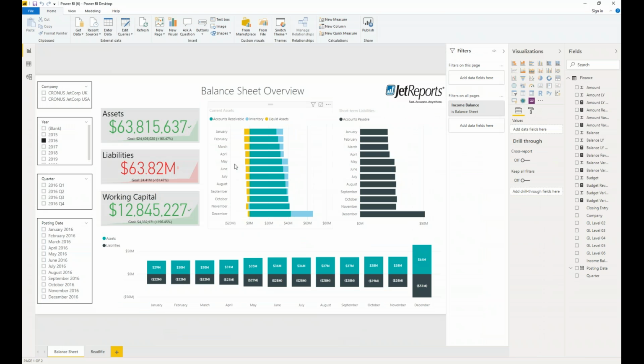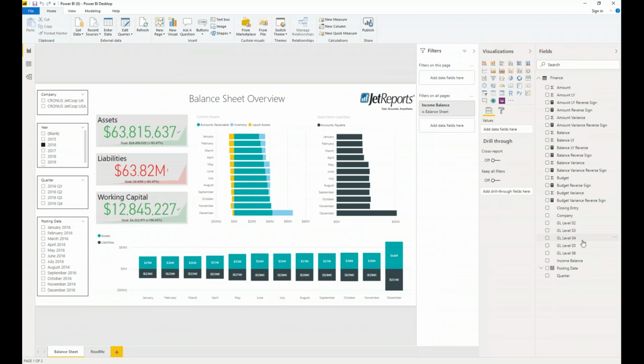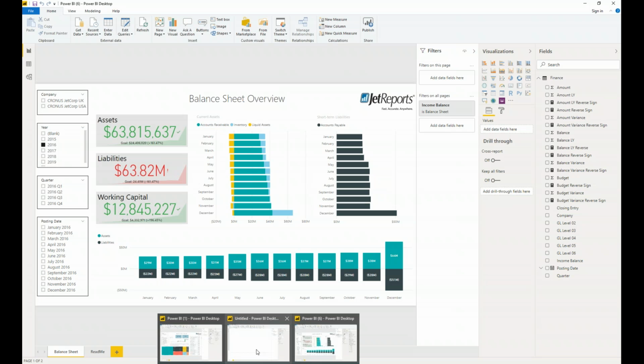Here's another example, pulling from the finance cube. If we expand this out, you can see here, you can break things out by your different GL levels, do your balance, variance, any kind of calculations you want to. Great resource there. And so let's look at how we can set one up from scratch here.